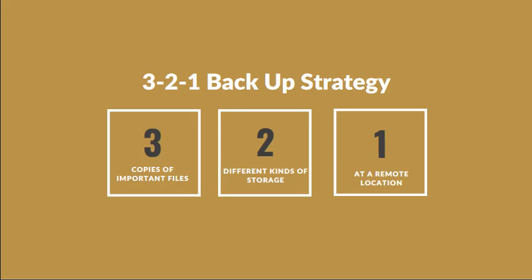So this doesn't have to be complicated. It can be as simple as keeping copies of files on your computer hard drive, on an external hard drive, and in the cloud. And that would be your 3 copies in 2 different kinds of storage. And your cloud storage could be considered a remote location. Now, if you have 2 different kinds of physical storage, like a computer hard drive and an external hard drive or USB drive, it's ideal if you can keep one of those in a different building. So you have your computer at home, maybe your backup hard drive or USB is at the lab in Purdue where you're working, for example.